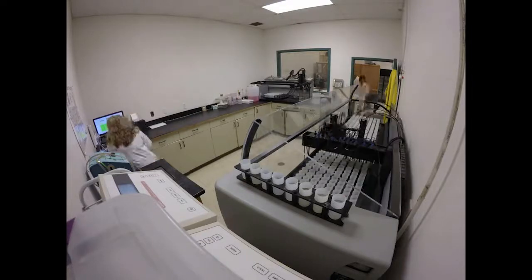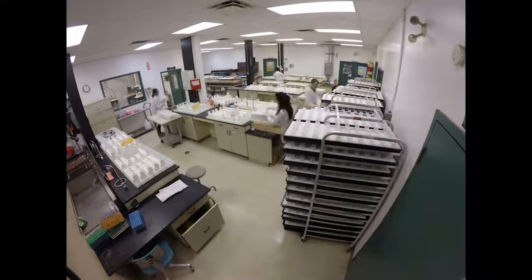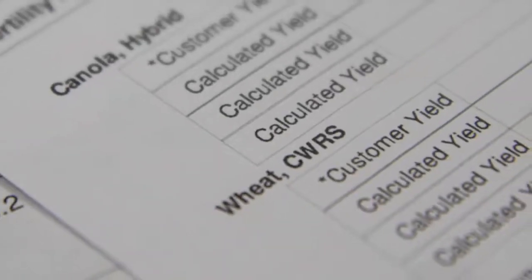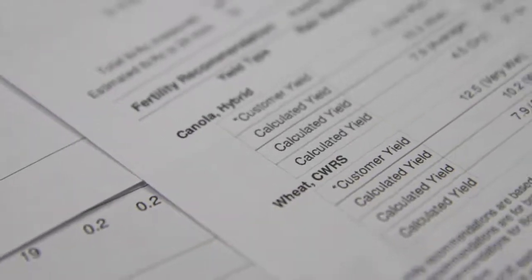After the lab analysis is complete, a final review of all quality control is done by technicians, and report review and report delivery is done. All soil test results are reviewed on a field-by-field basis as a final quality assurance step before being delivered to the agronomist.